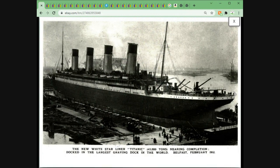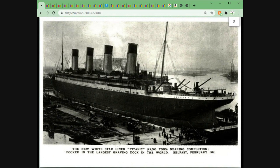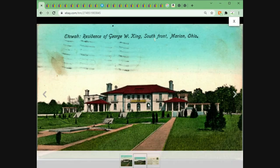The new White Star Line Titanic, 45,000 tons, nearing completion. Obviously, reproduction. There's the barcode, yada, yada, yada. So these Titanic ones came from a collection of postcards I bought also at a state auction last November. It was largely Arkansas, North Carolina, and military-themed postcards. But they also had a few in their collection that were reproductions, and a lot of them were Titanic related. A lot of them were World War II related reproduction postcards. So this one here sold for $13.45 free shipping. I think I paid around $8 or $9 for the lot. So it took a while to sell, but happy with the result.